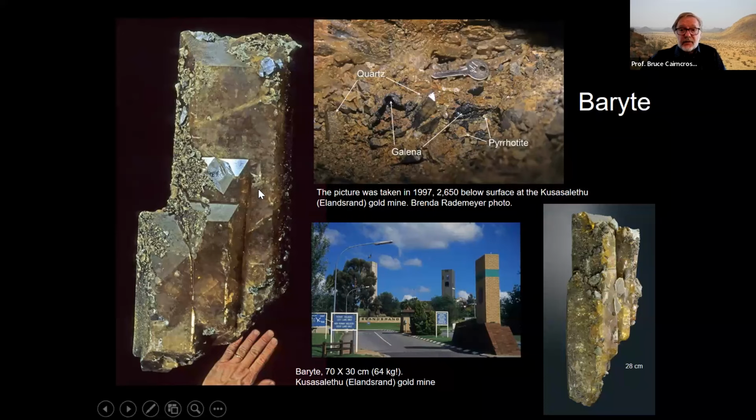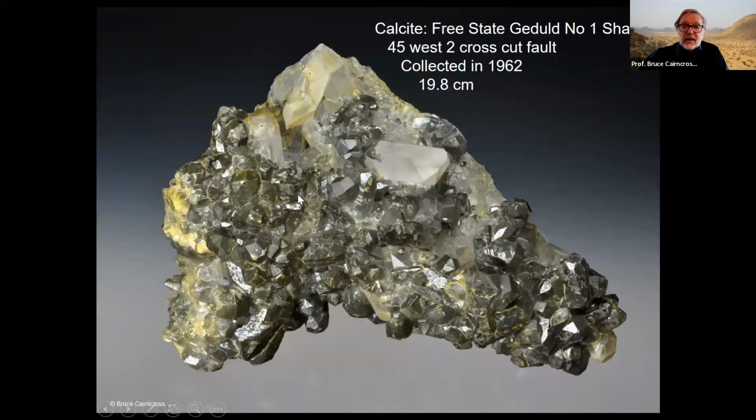The story of how they removed it from the mine is interesting, and that's in another publication, having to carry it out from underground, 2,500 odd meters below surface. So, massive barite. Calcite is fairly common in some of the vugs, but most of these minerals are quite rare because of the mining technique that's used, and also the preservation potential of minerals is low. So museums are the places to see them.